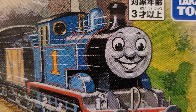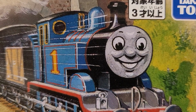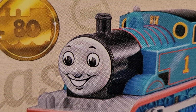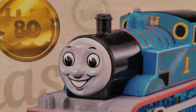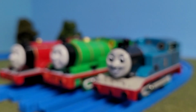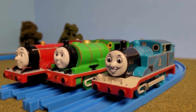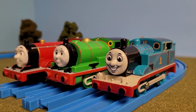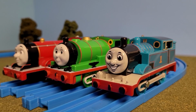Thomas and Friends, or to be more specific, the Railway series, turns 80 this year. And Takara Tomy celebrated by making this beautiful Playrail toy based off of the Railway series art. And I was lucky enough to get my hands on said toy, as well as a few other Playrail items. And how do I plan to celebrate Thomas's 80th anniversary now that I have this special gem of a toy?